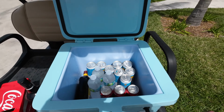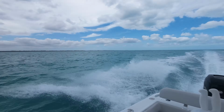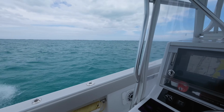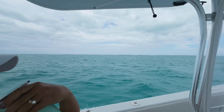Got the drinks loaded down. As you can see, it's an extremely nice day over here. It's a little bit overcast. I wish the sun was out a little bit more, and there's an ever so slight chop on the water, but it's nothing the SeaVee 340B can't eat up. Just an awesome day. Couldn't have asked for better weather.